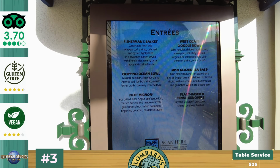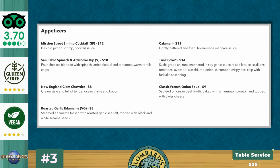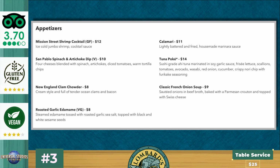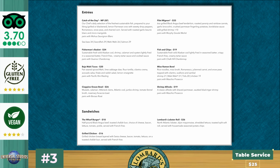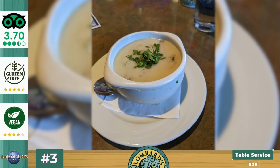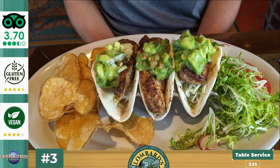Lombard's specialises in fried fish, fried shrimp and other assorted takes on seafood. The appetizers range between $8 and $12 and the entrees range between $16 and $33. The highlights include the New England clam chowder, the fisherman's basket and the mahi tacos.